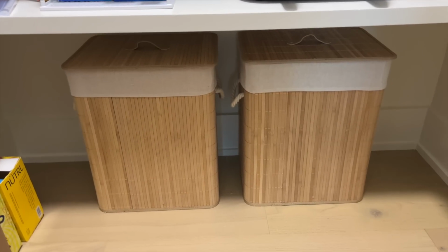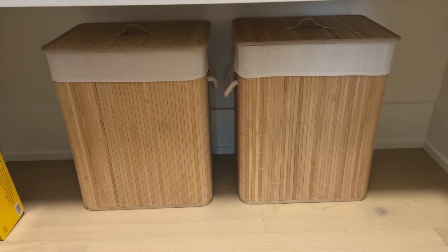I ended up with these bamboo hampers. They have liners in them that you can remove. They were so easy and quick to put together, and they do the job I need them to do perfectly, and they're very cute. I mean, you can obviously use these as hampers, but I'm using them for storage, and I'm really glad that I ended up with these.